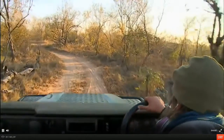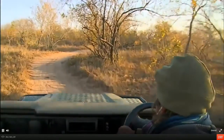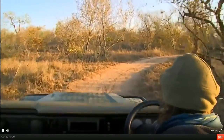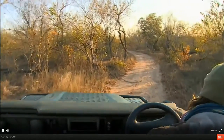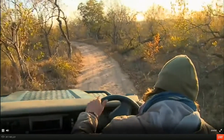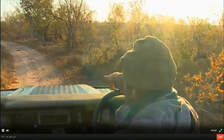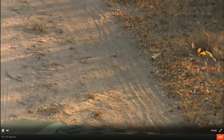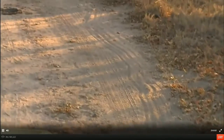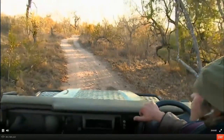A look now where I haven't driven yet. It's a bit more difficult to see here. But you can see, on the side of the road there, that there's that drag mark still going. So as I was saying earlier, the drag mark, just what I can see of it so far, is already over 2 kilometers long.